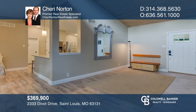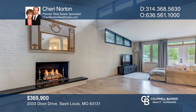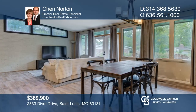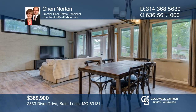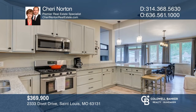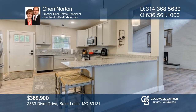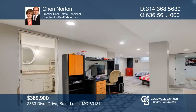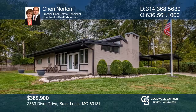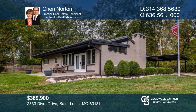Welcome to this amazing contemporary brick ranch in the celebrated Ladue School District. This rehabbed home is located at the end of a cul-de-sac and backs to trees. The vaulted great room offers an exposed brick wall and fireplace. The chef will appreciate the gorgeous kitchen with custom cabinets and granite counters. The finished lower level features a family room, den, and full bath. Enjoy evenings on the two stamped concrete patios. Schedule a showing with Sherry Norton today.